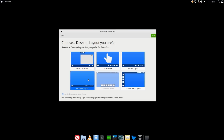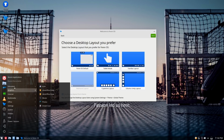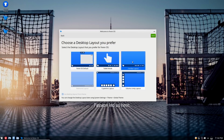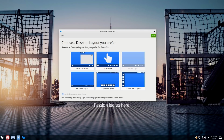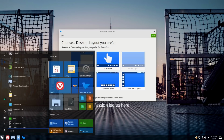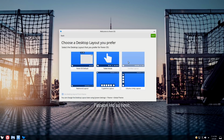We do have the Redmond layout, which I believe is more like a Windows XP, Windows 98 type look to it. So this is the Redmond type layout. We have a familiar layout, which I believe is more like the Windows 10 layout, if I remember, complete with a Windows 10 tile menu. So this is pretty much exactly like a Windows 10 menu there, if you really like the way that looks.